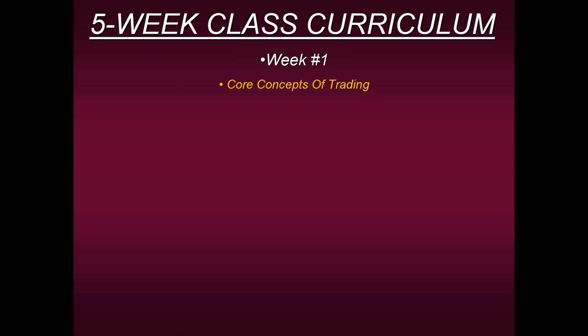All right, so that's week number 1, the core concepts. Then we take it up into week number 2. We're going to be talking about the only 2 types of trade setups. Most traders think there are numerous different types of trade setups: buying low, selling high, breakouts, pullbacks, confirmation trades, just support and resistance, Elliott wave. There are only 2 types of trade setups.